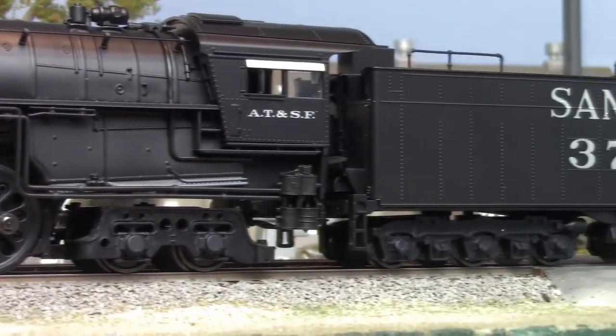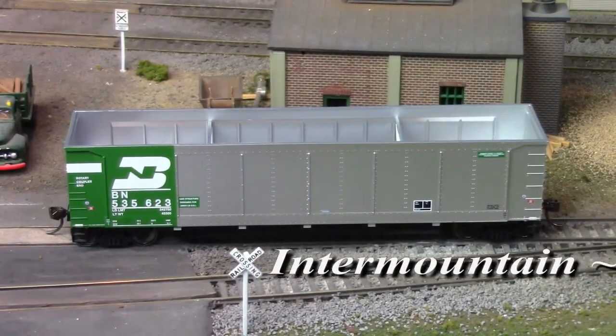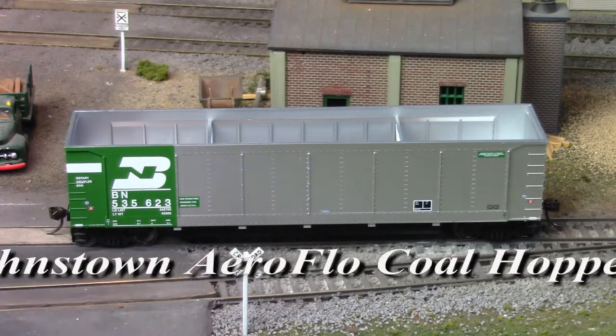And then there's Intermountain and their new Value line, featuring high-quality models for the price-conscious consumer. And this month, they're expanding that line to include Johnstown Aeroflow coal hoppers.